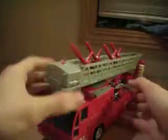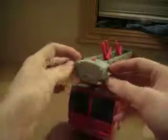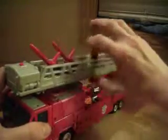That's pretty cool. Also, in the way of weapons, he has this water cannon up front. You just push back on this red button and they'll deploy. These, unfortunately, don't shoot missiles. If they could shoot water, that would have been pretty cool, but, you know, it's still a nice piece of detail.